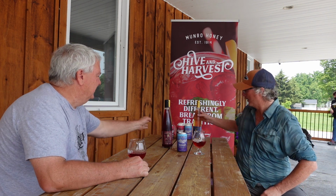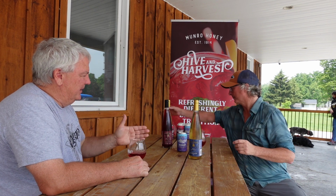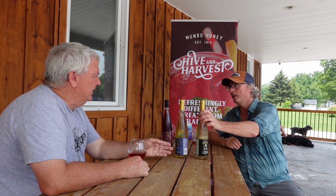These ones back here, they are just straight up mead. So just honey, water, yeast makes mead. So this is our traditional mead lines. The clearer ones are traditional meads. Once I add fruit to it, the name changes. It becomes a melomel. Mel means fruit. Mead means honey. Basically, the alcohol on this comes from the honey.